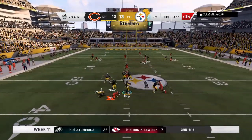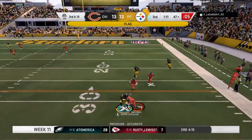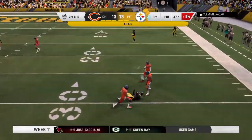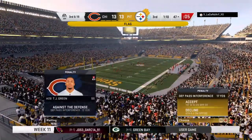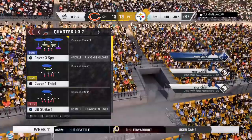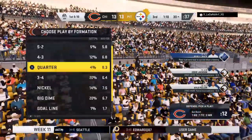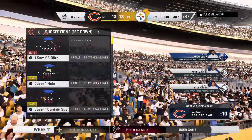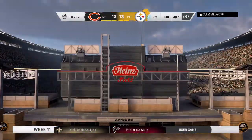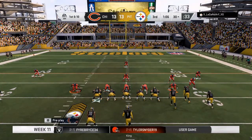Operating from the gun, King. Escaping the pressure right. Open man completes it to Smith-Schuster. This home crowd, they're happy with that call. I like the way you said happy there, right? The so-called good guys didn't get a call. They feel like it's been that way all afternoon. You feeling their pain? They finally got one. Yes, they did. So 1st and 10 now from the 30.